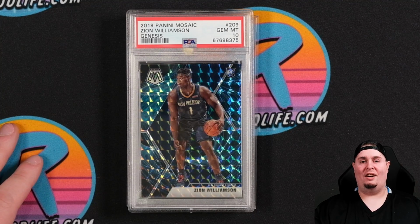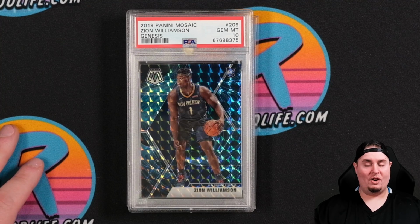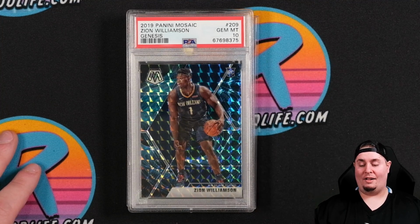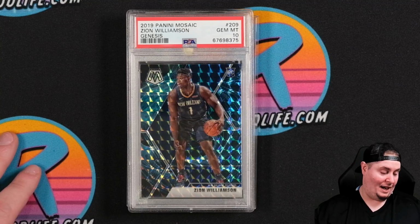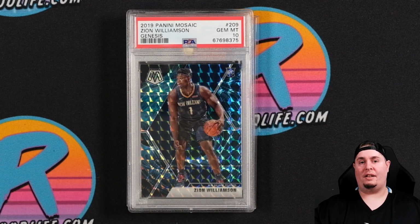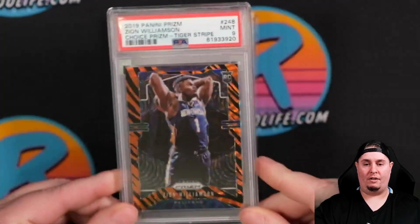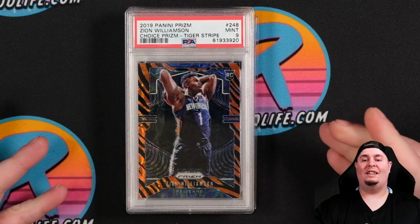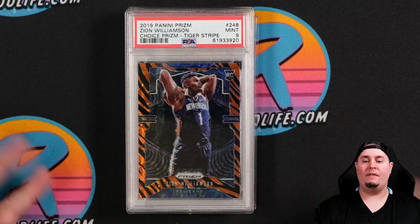I looked at the next card that I wanted, and I never tried to pull this one because this product is disgustingly degen. Too degen. But I saw this card. I had to have this card. I paid $2,981 for this card. It's disgusting. I love this photo. I love this rookie card.